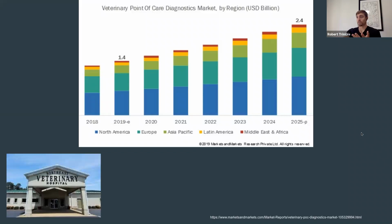It is also growing. The size is projected to reach $2.4 billion US dollars by 2025, and that's up from $1.4 billion last year in 2019. And that's growing at a little bit slower than the overall market. It's growing at a compound annual growth rate of 8.9%.